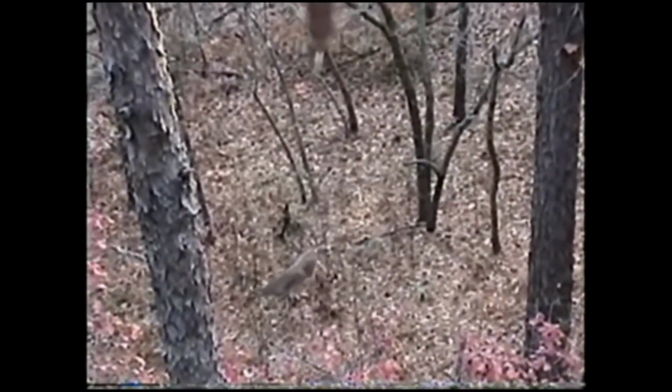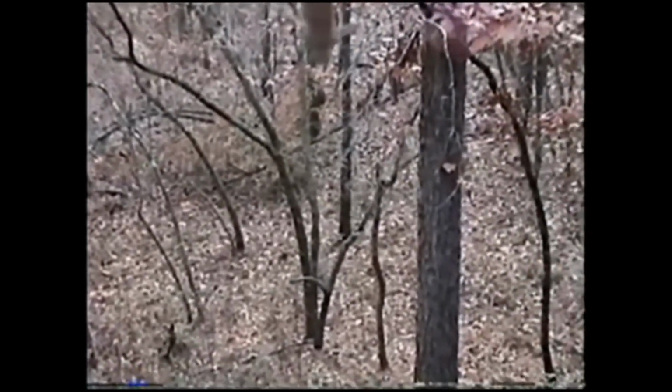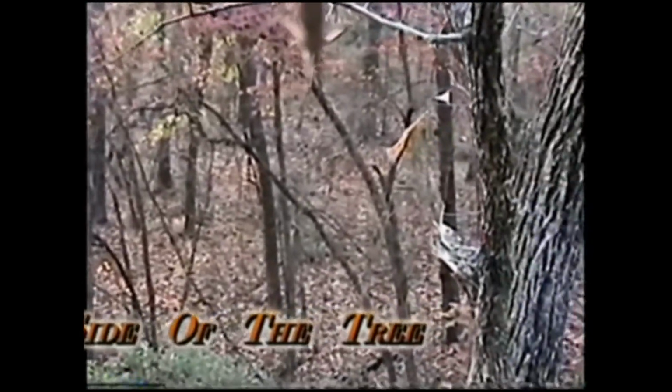On this hunt, I'm at Oakmulgee Wildlife Management here in the great state of Alabama. I'm set up next to a green field, and this deer comes in on the wrong side of my tree. I've got to spin all the way around so that I can get this shot off.